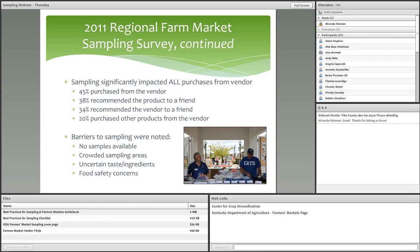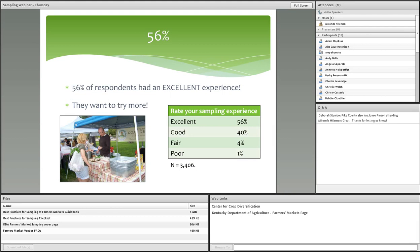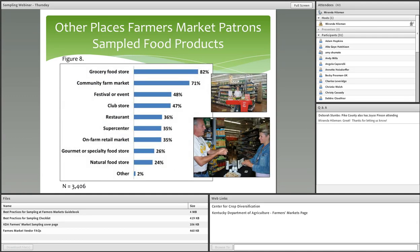Of course, if you don't have samples available, nobody's going to sample that product. And if the sampling area is crowded, if there are uncertain tastes or uncertain ingredients that might be associated with it, if it doesn't look like it's a sanitary area, those can be important barriers that are noted there as well. Folks that have been out to the farmers market have had just excellent experiences. So the folks that are in the farmers markets that are offering samples generally are doing a really good job. And so folks have responded very positively to that.